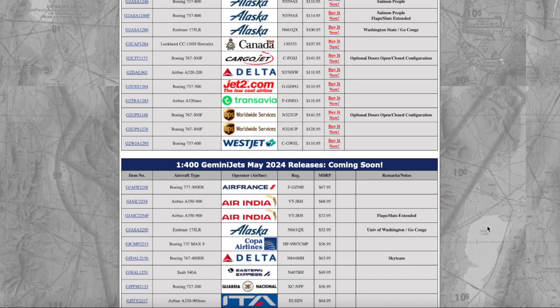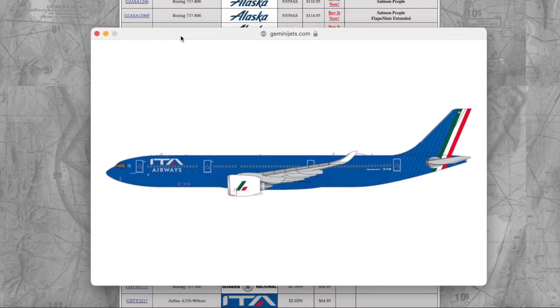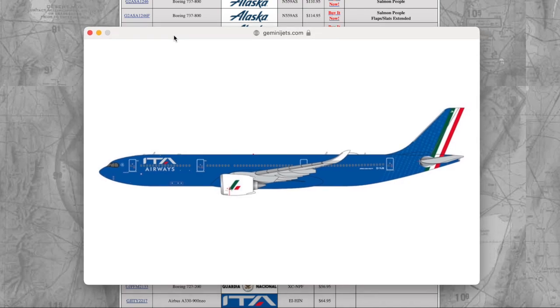Next up, we just have, wow, ITA Airbus A330-900 Neo. So, I'm not sure if Aviation 400 did this. Maybe Aviation 400 did that, but I don't really recall seeing an ITA A330 Neo in 1/400 scale being done. Maybe Phoenix did it, I'm not really quite sure, but really cool to see another model plane manufacturer do an ITA A330 Neo. So overall, it should be a nice model for all these Italian people and all the other guys who want ITA for their model airports.